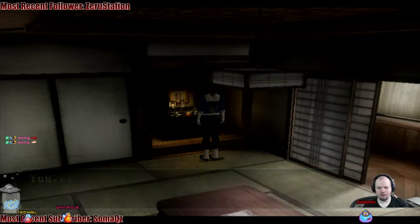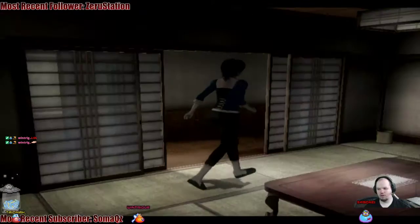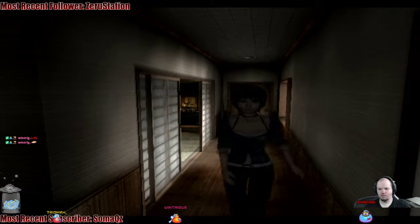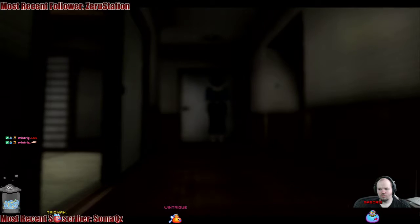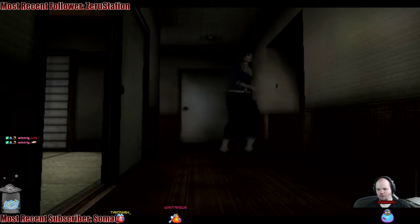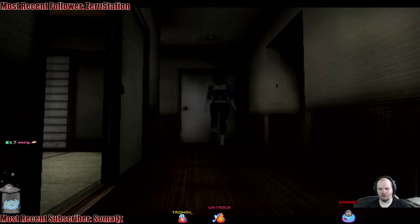Use altar. Why is there an altar? Let's go in this room first. It's actually a lot bigger house. I knocked on the toilet door, but it looks like no one's inside. Oh, okay, they do have a toilet. It's just over there.